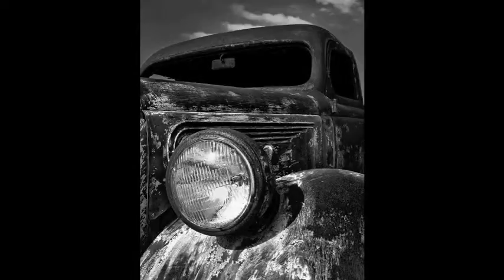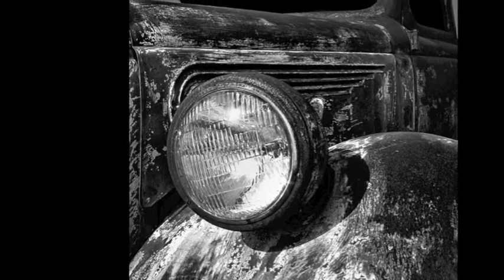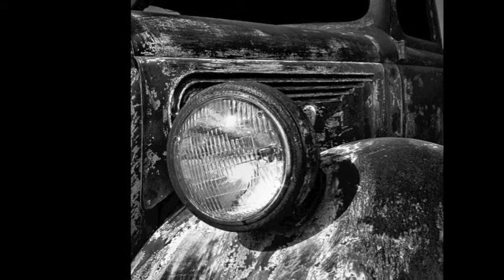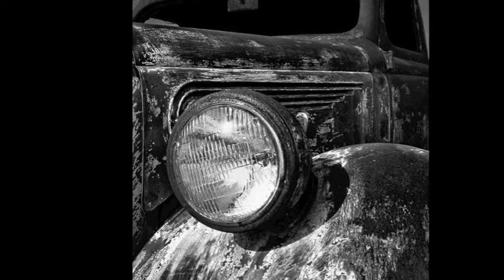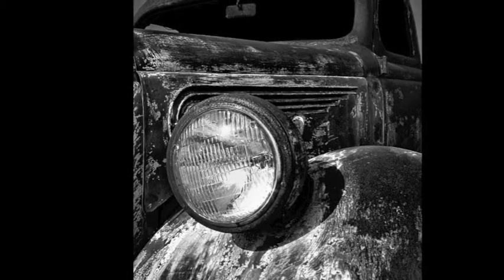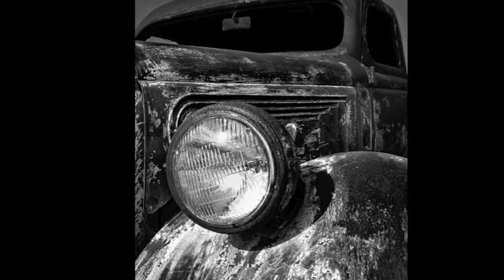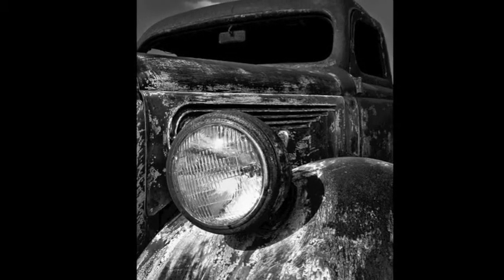Seen Better Days, which I gave 14 points in second place. And this was difficult. This is a beautiful, beautiful photograph. If somebody told me Ansel Adams took this, I wouldn't doubt it for a second. The texture, the detail, the detail even in the glass of this image, the tonal range of the sky is gorgeous in this. It's a beautiful shade of gray. Beautiful image. I really can't find anything to fault with this. I like it a lot.